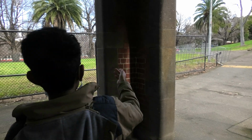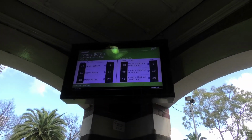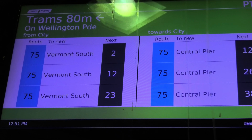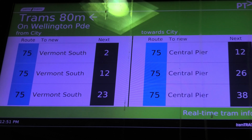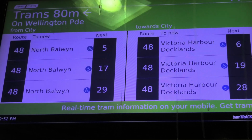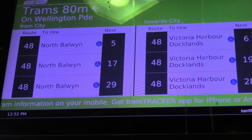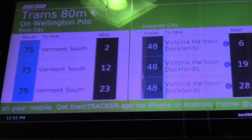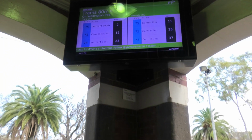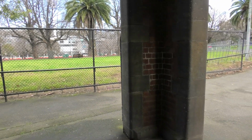Now we are in the concourse level of platform 1. And you can see the tram PIS up here, which is obviously used for the tram stop nearby. So one of the routes that pass through here is 75, running between Vermont South and Central Pier, and the other is Route 48, running between Victoria Harbour Docklands and North Balwyn. So trams, I believe, run every 10 to 15 minutes, so yeah.